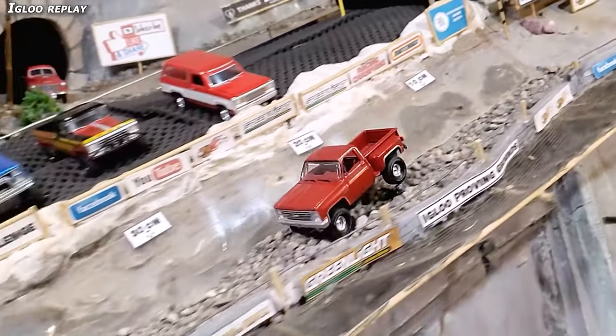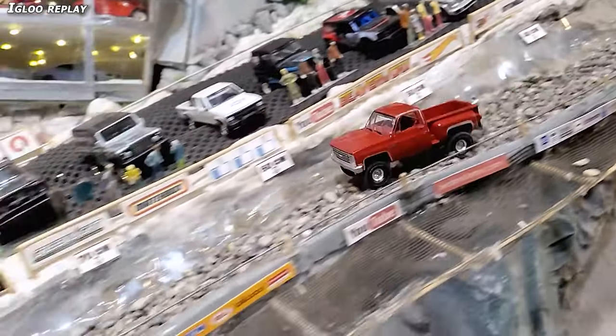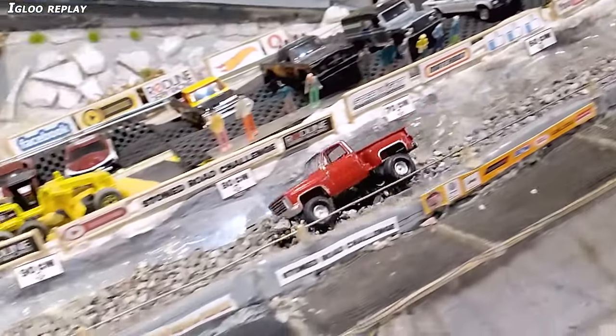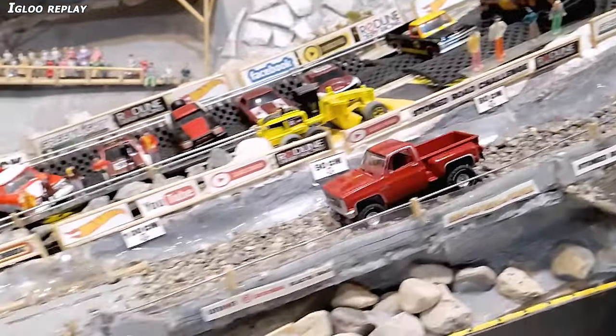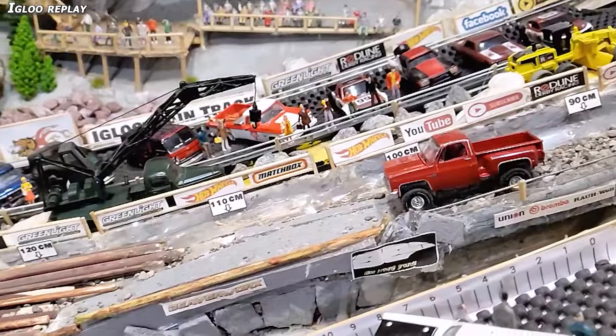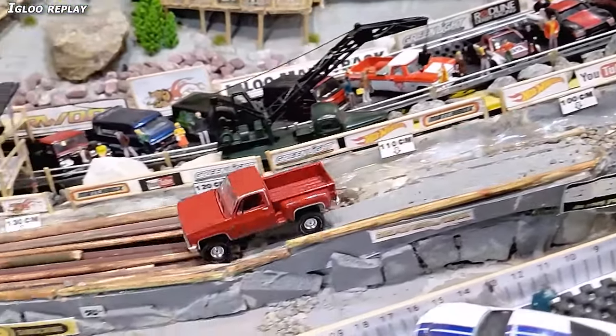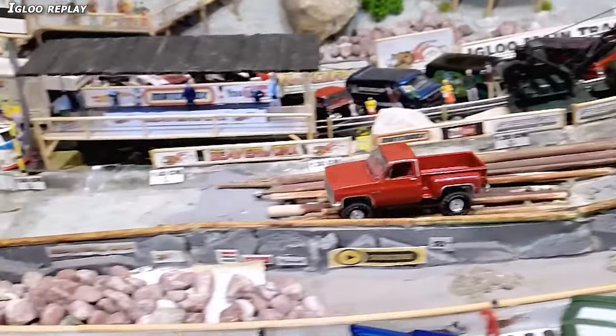Checking out the Igloo replay, bouncing around, getting through that rocky part. Looks awesome. Come on, tell me this thing looks great. Gets real deep right there, slows him down, loses some momentum. That didn't help at all. And then you get the little flat section here that gives you a little run before you come onto those rocks, and that's what kind of slowed him down. That was the beginning of the end.